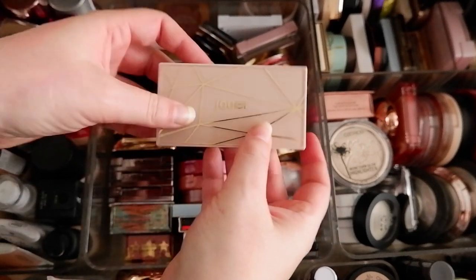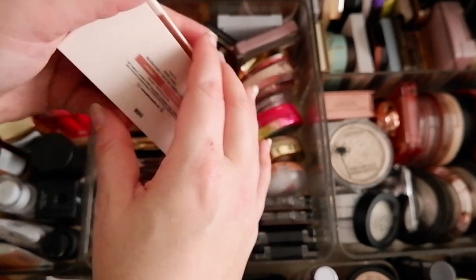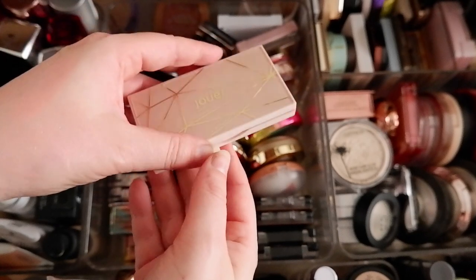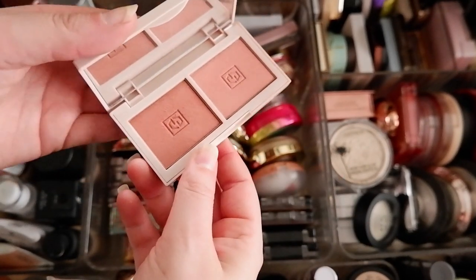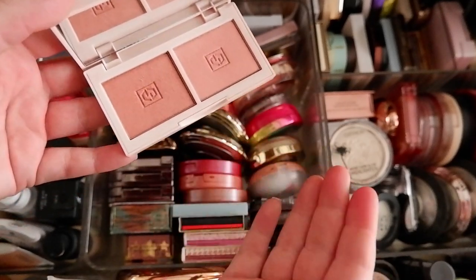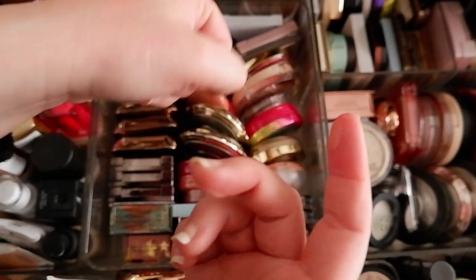It wasn't my favorite. And then this is Jouer's Blushing Bouquet Duo, Rose Gold in Marigold and Rose Petal. I thought I wasn't going to love this because these shades didn't really appeal to me. But I wanted to try a mini version because it was much cheaper than buying a full size. And I already have plenty of blush, so I didn't want to go with something where I'd wonder if I'd really get the use out of it. It comes with a darker side and a lighter side. I like using these together.